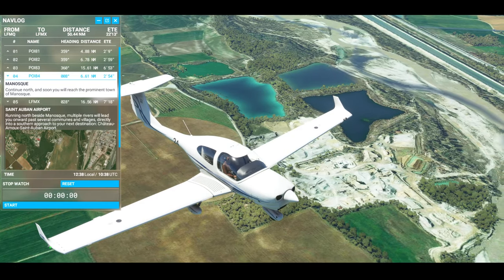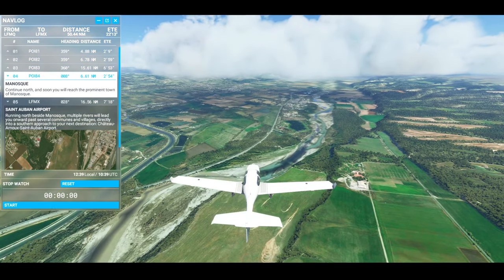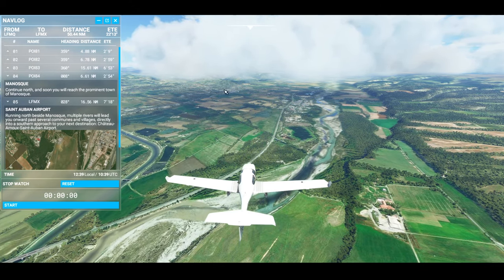Some mining sites here. And Manosque maybe is here in front of us.